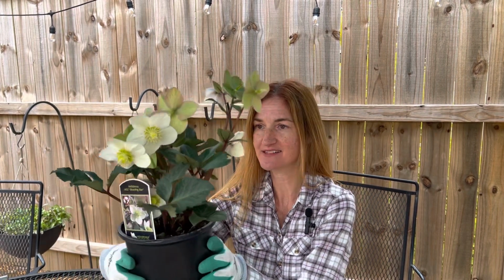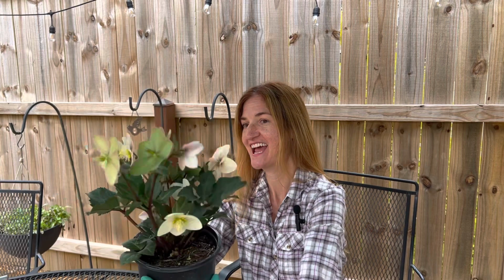All right, you guys, so I wanted to show you the hellebore that I picked out for my garden, and this is it. It is called the Shooting Star variety, and it's just got beautiful blooms on it. It's kind of a creamy white with a little bit of a blush pink, and as you can see, there's just lots of flowers on this plant, and I just loved it when I saw it.